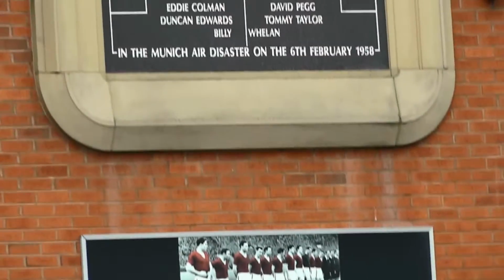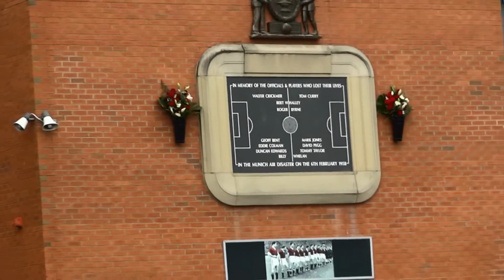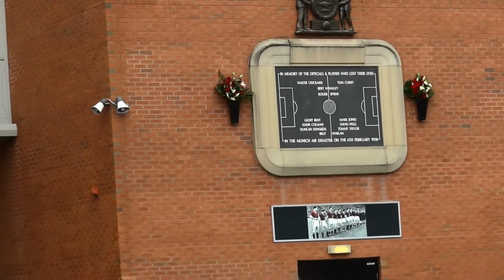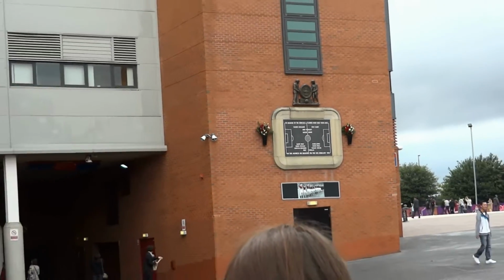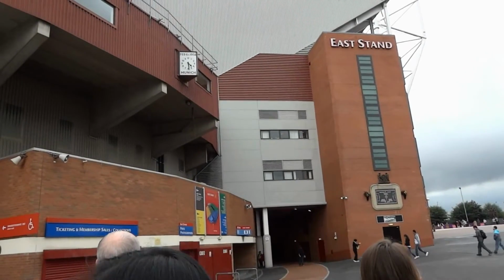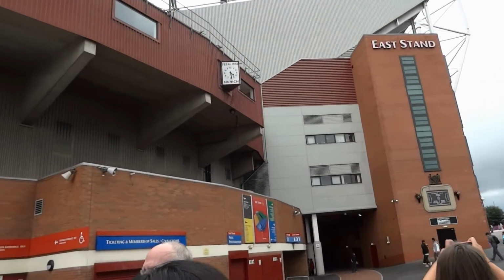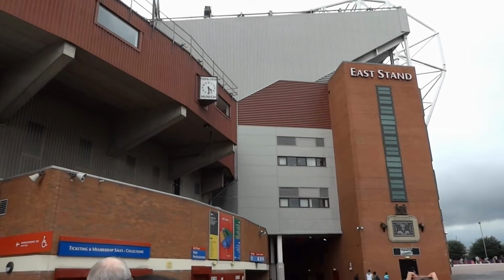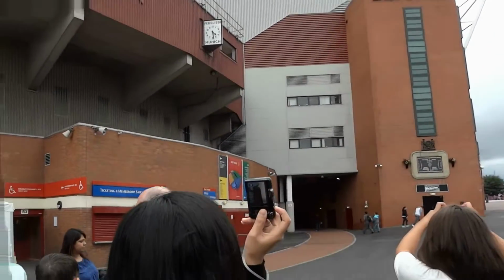Fresh flowers are changed on a weekly basis, just to serve as an ongoing fitting tribute to any of the players, families and descendants who may wish to come here and pay their respects. And above, you have the Munich clock. It shows the date of the tragedy, the current time now, and the venue, Munich, Germany. Actual time of the tragedy, 3:04 in the afternoon.